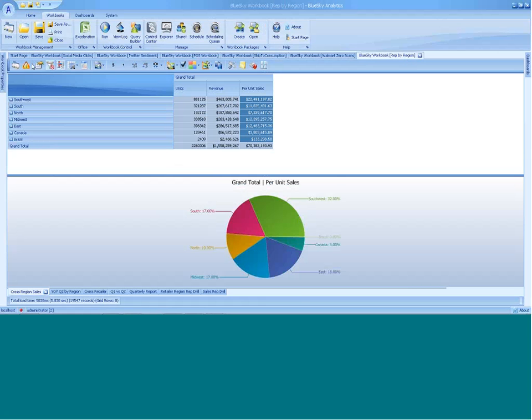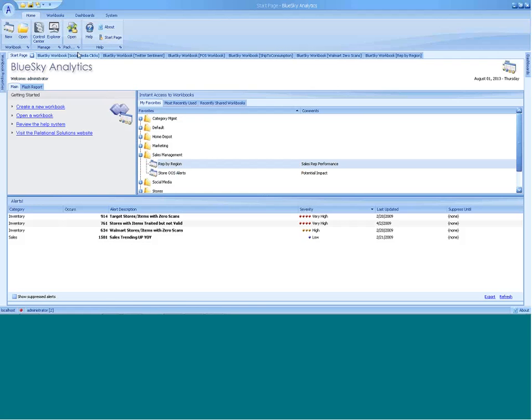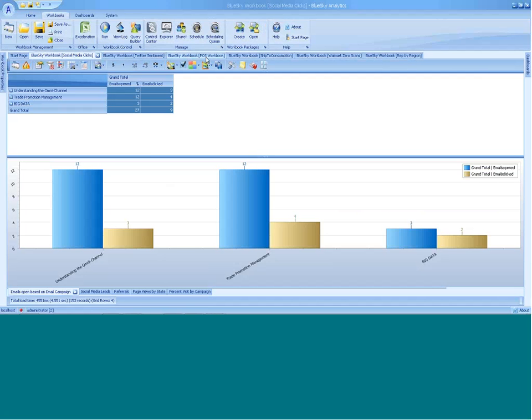So if you look across the top, I've got my start page, I've got my social media clicks, I've got my Twitter sentiment, POS workbook, ship to consumption, Walmart zero scans, and I'll show you some examples of each of those. But we're going to focus on the social media reports today. The social media clicks, this is where I had explained to you that we're actually using some of our own data to understand what our customers are most interested in. Are they interested in understanding the omni-channel or big data or trade promotion management? These are some examples of the data that we pulled.